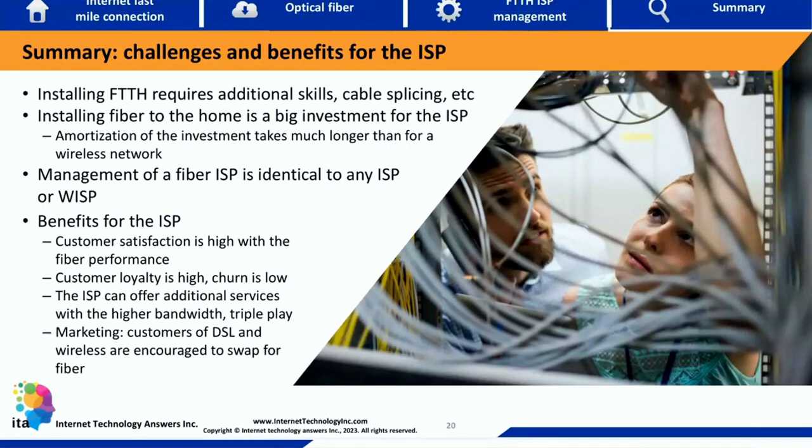For example, customer satisfaction is going to be much higher than with other types of services because the speed is much faster, the reliability is much better, and that translates to customer loyalty. So we have high customer loyalty, what the telco companies call churn, which is the turnover of customers, is low. And the advantage for the ISP is that the faster speed permits the offering of additional services. So we can offer these triple play services, or we can offer even additional services. And it's very easy to market fiber to existing customers of DSL or cable or even wireless, and we can encourage them to move to the new fiber systems.